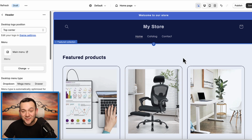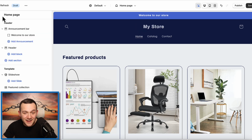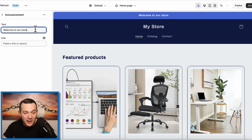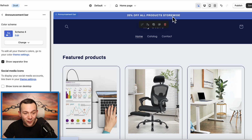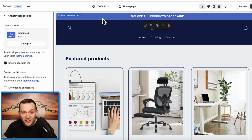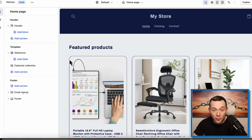If I scroll up, for example, here we can see what's known as an announcement bar. If I simply click onto it right here, I can literally change the text or the colors for this announcement bar. If I click onto back right here, here we can see it says welcome to our store. Maybe I want to say something such as 20% off all products store-wide. I'm actually going to remove this announcement bar, guys, so we don't really need it for this particular example. To do that, on the left-hand side here, I'm simply going to click onto where it says remove section.